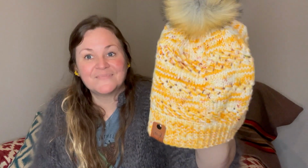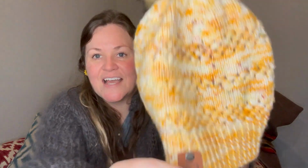And I would never buy myself an orange yarn. I just wouldn't. And so that was kind of the blessing of getting this in a subscription box. And the whole thing came in like a kit with this leather tag, a pom-pom, and a pattern. And so I made a hat. So those are my finished objects for this episode.